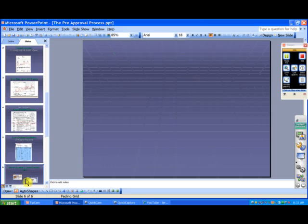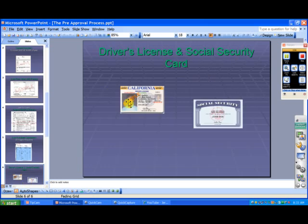Lastly, we come to an ID. Typically, a driver's license will suffice. If you don't have a driver's license, you may have a state ID card. That'll be fine. If you don't have one of those, we can typically go with a passport. Social Security cards are only required if we're doing a government FHA loan, but if we are, it's important that you get one. I've had many borrowers say, Kyle, I haven't seen my Social Security card since I was 16 years old. That's fine. You can contact the Social Security Administration. They'll be happy to send you out a new card. Usually, it's only going to take about a week or 2.